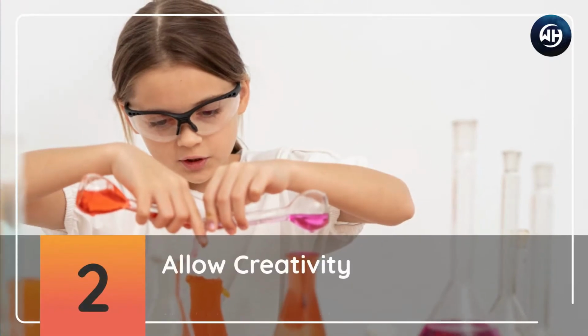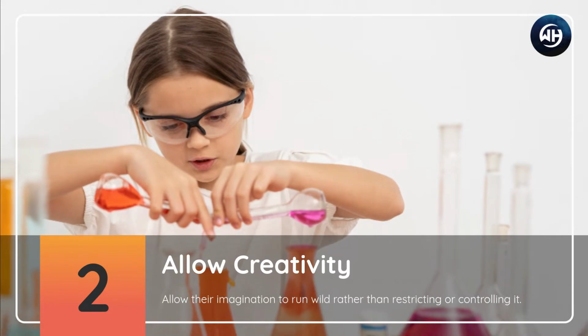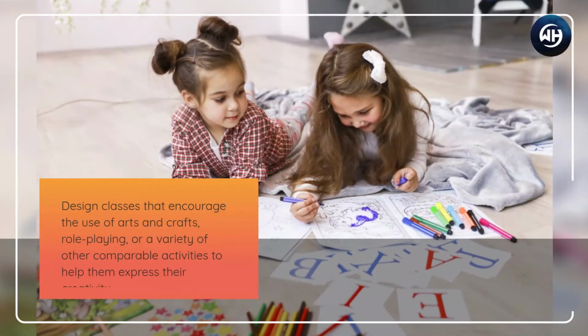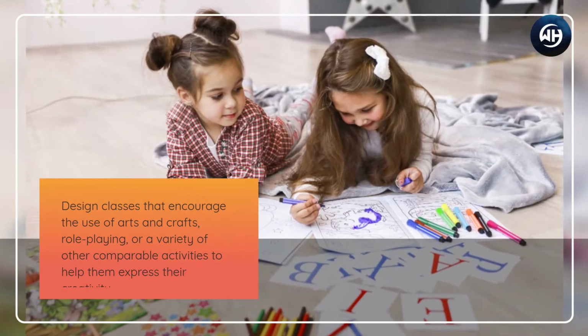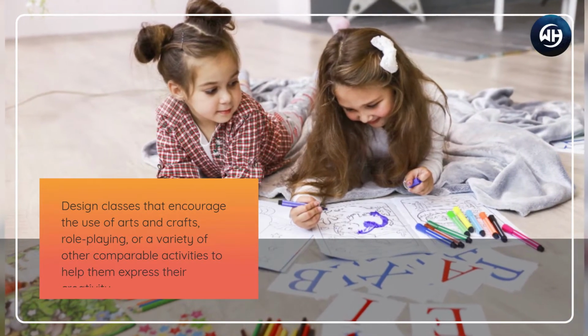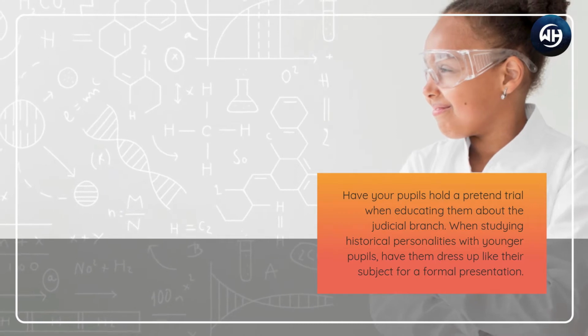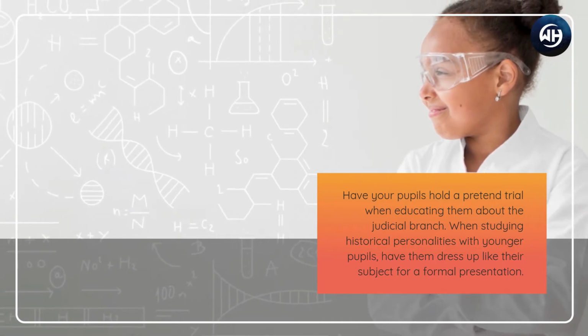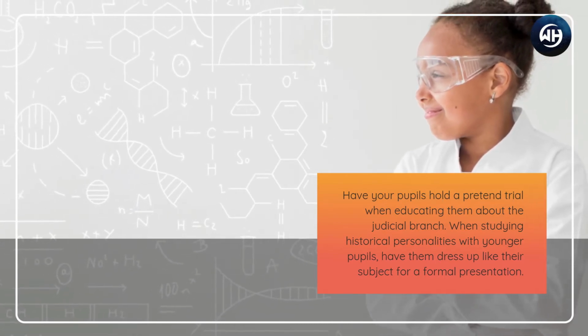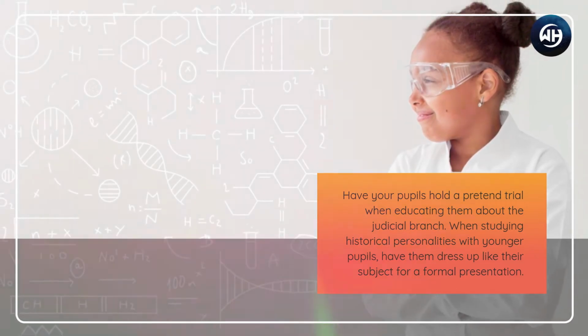Number 2. Allow creativity. Allow their imagination to run wild rather than restricting or controlling it. Design classes that encourage the use of arts and crafts, role-playing, or a variety of other comparable activities to help them express their creativity. Have your pupils hold a pretend trial when educating them about the judicial branch. When studying historical personalities with younger pupils, have them dress up like their subject for a formal presentation.